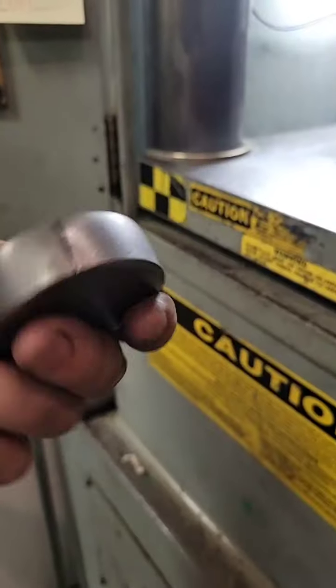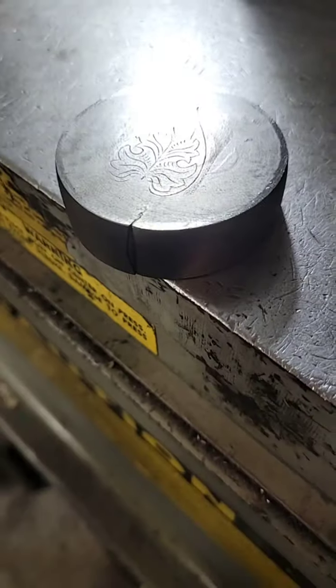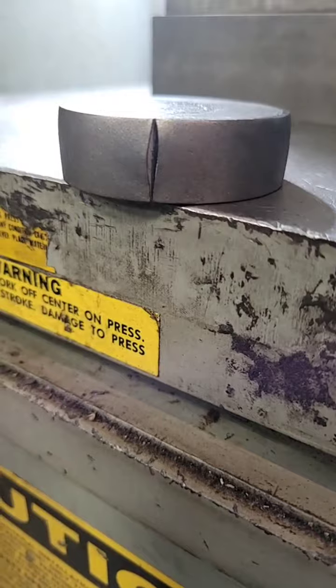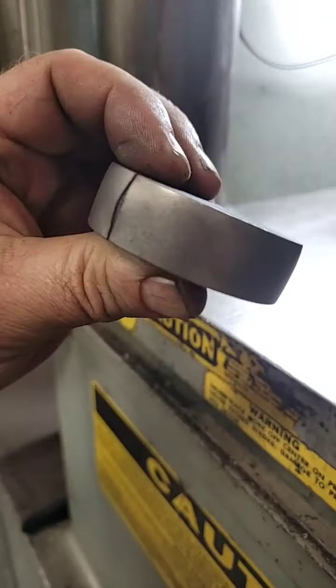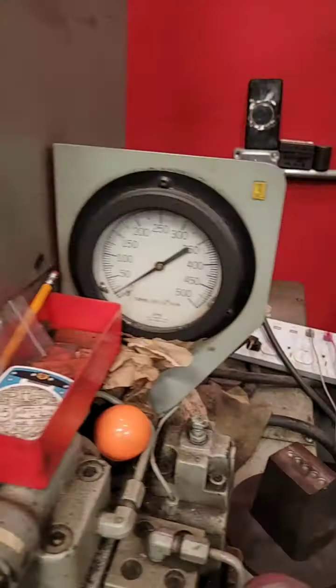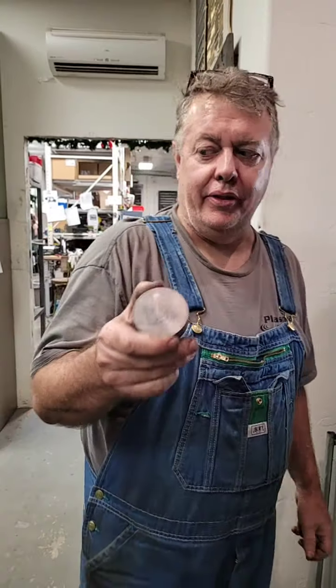So yeah, it's hot. But you can see that's what would happen to a mild steel die. This is a mild steel die. It just flattens like a pancake. I don't care how hard you push, that was 250 tons. I don't care how hard you push with your Harbor Freight jack or mine. You're never going to do that with this.